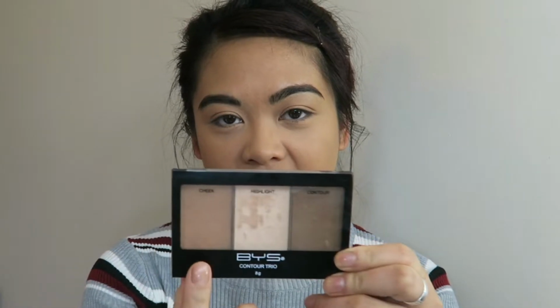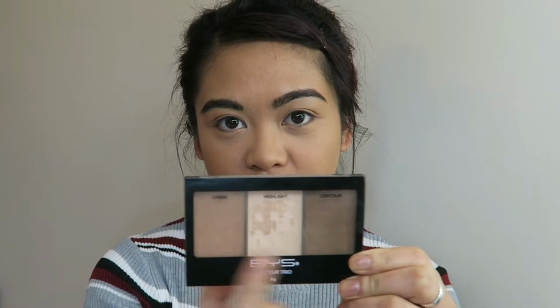At this point, I like to use bronzer. When you go to the store to pick up bronzer, always make sure that you get one that's not too dark for you or doesn't show up too red. Otherwise, it'll end up just making your skin look muddy and dirty. I personally use the BYS Face and Body Bronzer. Rimmel has one that's similar to this. I think it's called Sunkissed, and it looks almost exactly the same. Or the BYS Contour Trio, which has a bronzer and the contour in this one as well.